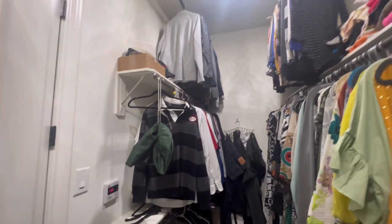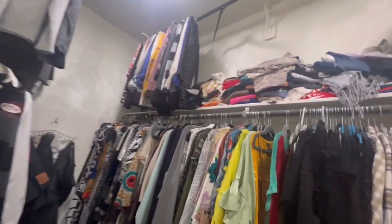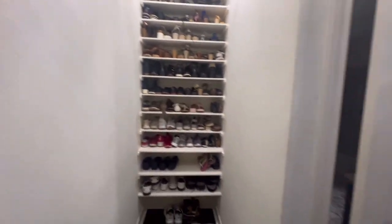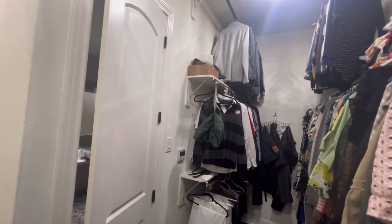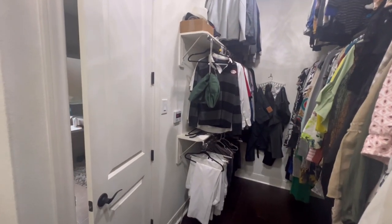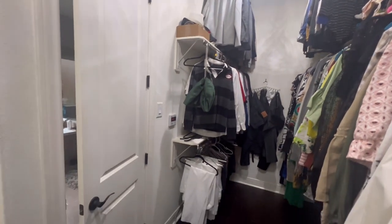Now, this is the closet. It's a good amount of space. This is how it came from the builder, right? 3 rods, 1, 2, 3. So yeah, that's the whole closet, y'all. So we're going to start with this side. We were debating on if we should take this down first or build first. I think most people normally take down first, right?